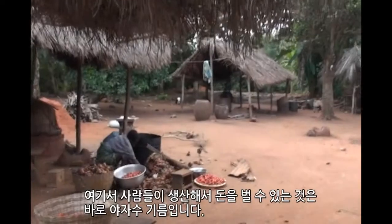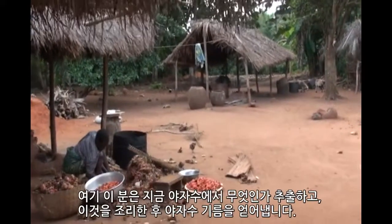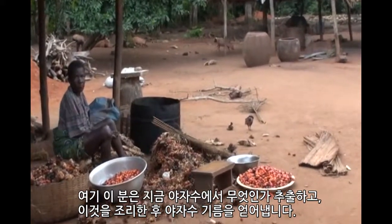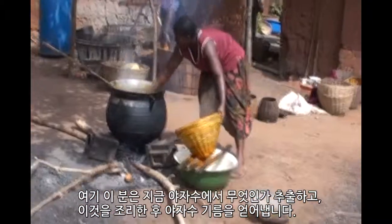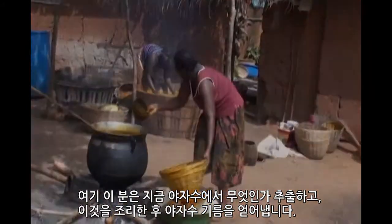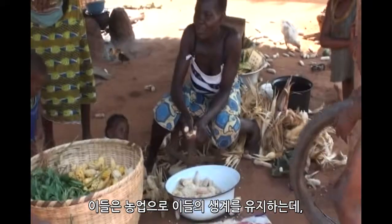One of the things that people do produce that gives them cash is palm oil. So over here we have someone extracting the palm nuts from the casings that they're in, and they will then cook them, and the oil that comes out of it is the palm oil, and they are able to sell that. These are subsistence farmers. They make their living by farming.